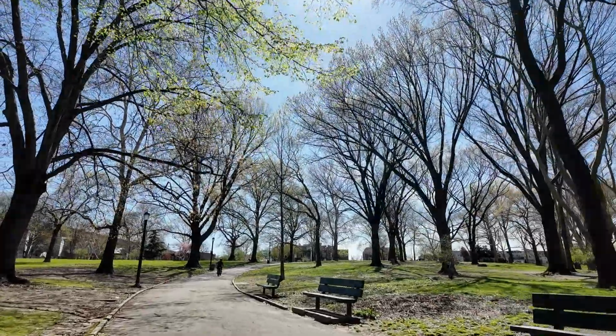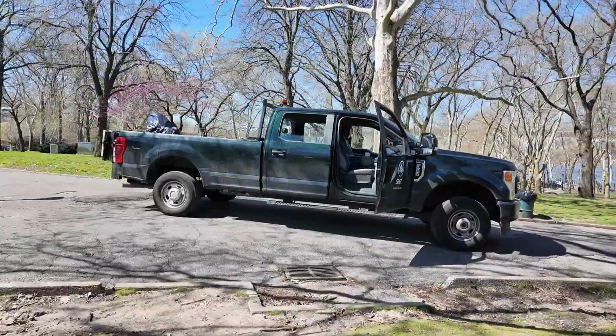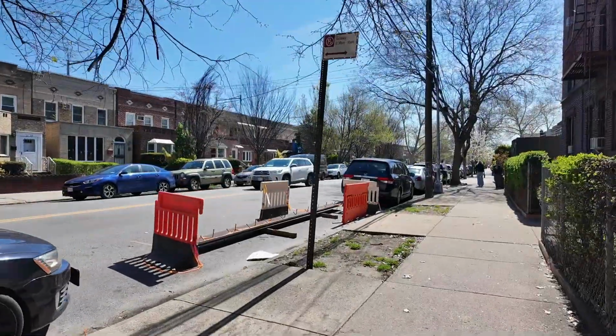Not shuffleboard, bocce ball. Nice. All right, very nice park and well enjoyed by the community, it seems, because there's so many people here. It is a beautiful day though. Spring is here. This is still a neat little neighborhood.